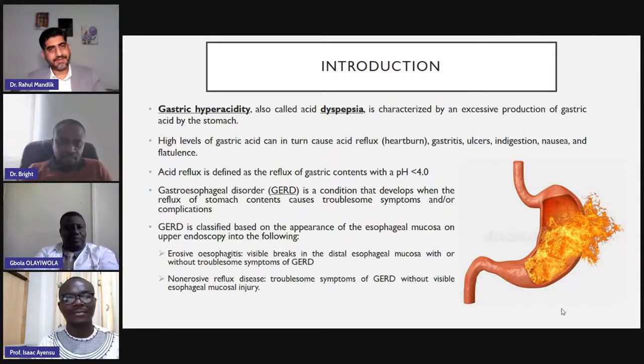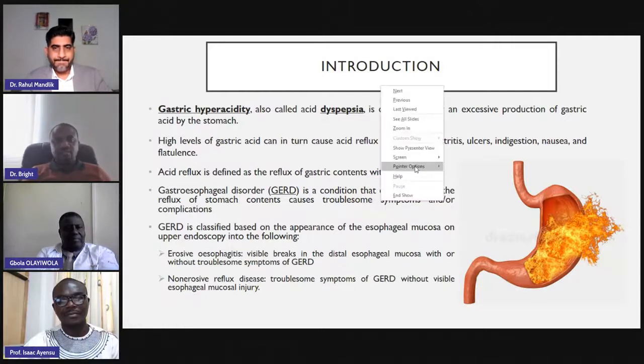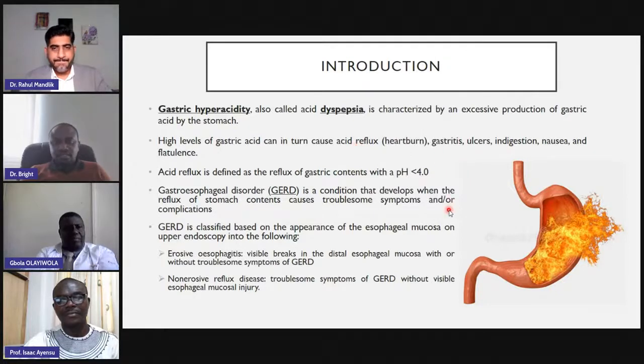Very much. So, just to define gastric hyperacidity, this is also called acid dyspepsia and is characterized by excessive production of gastric acid by the stomach. So, we do have high levels of gastric acid, which in turn can cause reflux. And together with that, you may have gastric ulcers, gastritis, indigestion, nausea, and flatulence.